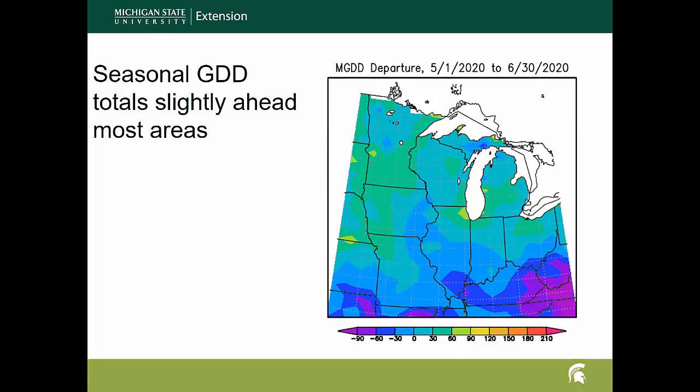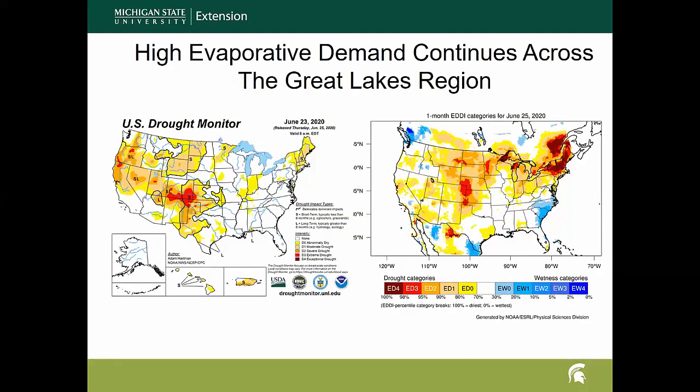And in terms of moisture, here is the drought monitor. This is the latest one. They're going to be revising that today. But again, an area of growing dryness across portions of the eastern Corn Belt, and it does extend up into the far southern and southeastern portions of the lower peninsula. That's something to watch. And on the right here, I've got another index. It's called the Evaporative Demand Index.